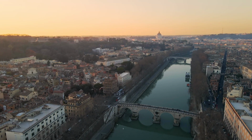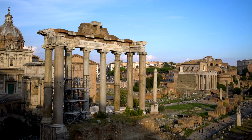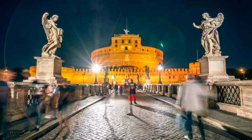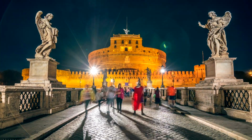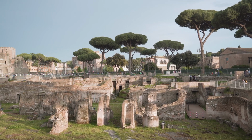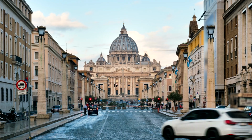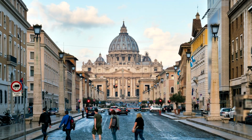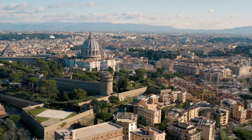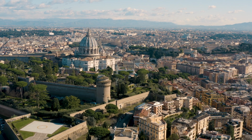Rome, the capital of Italy, is one of the world's most ancient and iconic cities. It has been a major hub of civilization and culture for centuries, and its vast array of historical monuments and attractions make it one of the most popular destinations for travelers from around the world. From its iconic landmarks to its vibrant culture, Rome is a destination that offers something for everyone. In this video, we'll explore the top 5 must-see sites in Rome and provide some tips on how to make the most of your trip.